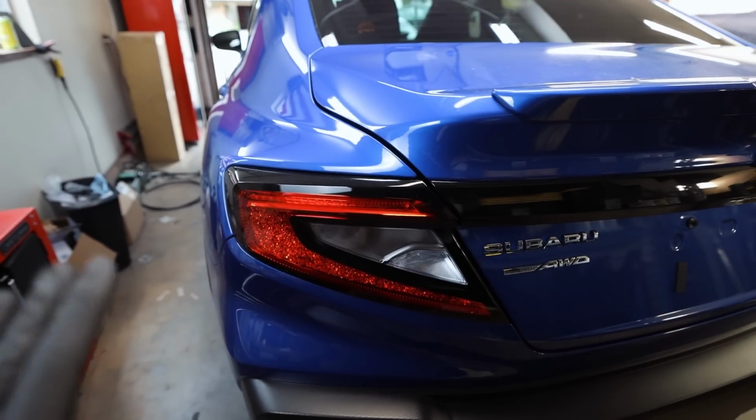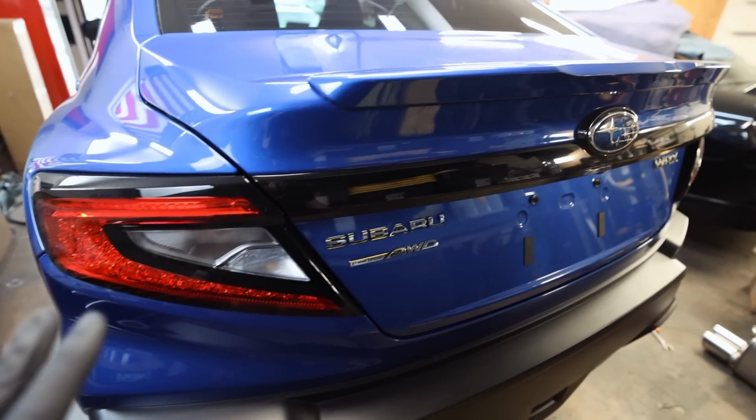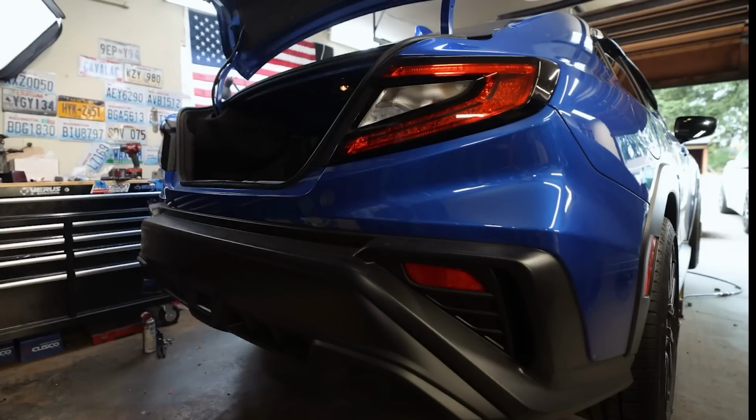Give this thing pushed out. I want to give it a wash real quick, and then we can get some sound clips, some video, and all the cool stuff of how this thing actually looks.